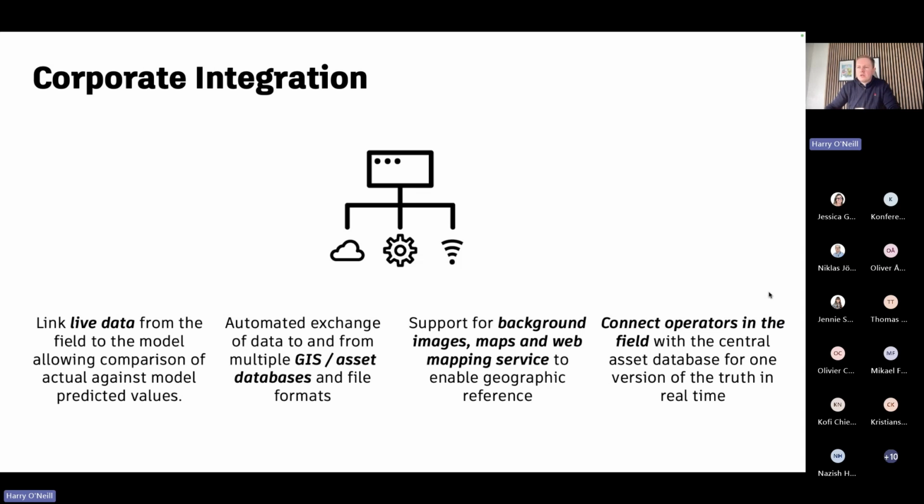You have the ability to link live data into our models. I've already mentioned GIS, there's various different data input and output formats that we can take, and we can connect data with operators in the field or different live data sources that are coming in, weather data, various different databases that might feed into a model to make that more live experience, so that we're not manually having to go through and refresh and update our model as we go.